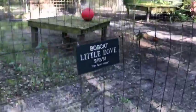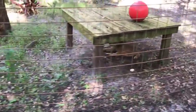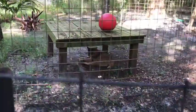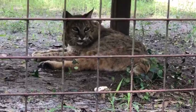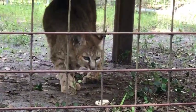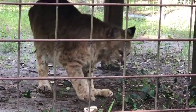Hi, sweetness. Somebody's 24. I don't know if she'll eat much. She ate 12 ounces this morning. Oh my goodness! 12 ounces? That's a whole bobcat day. What is that? Oh, you know what, that's a popsicle. That's what's left over from a popsicle. Was it good? Did you like that popsicle? I was afraid it was a mushroom or something.